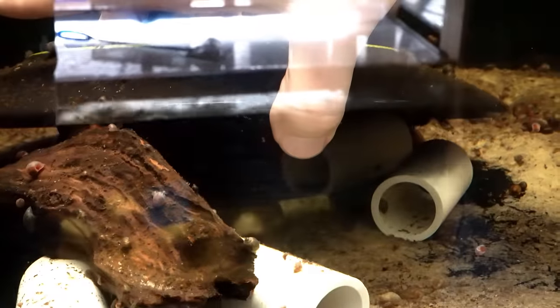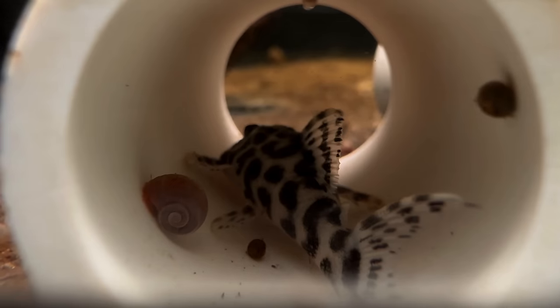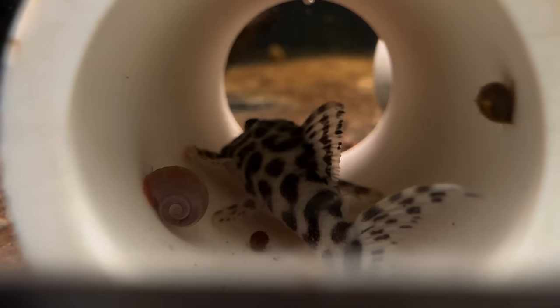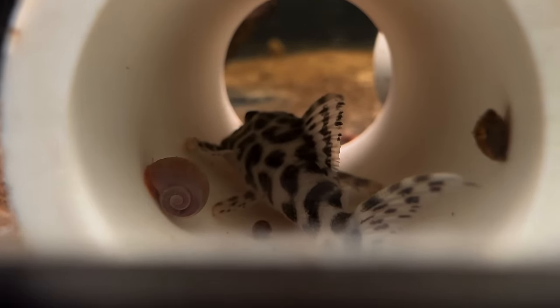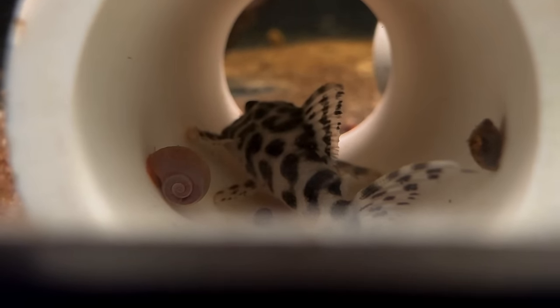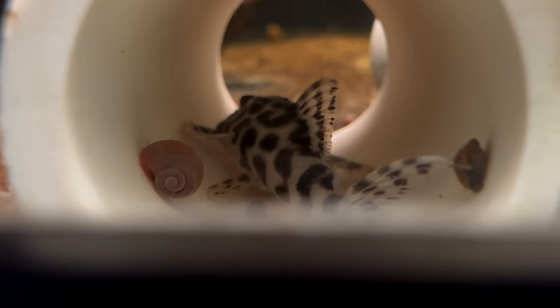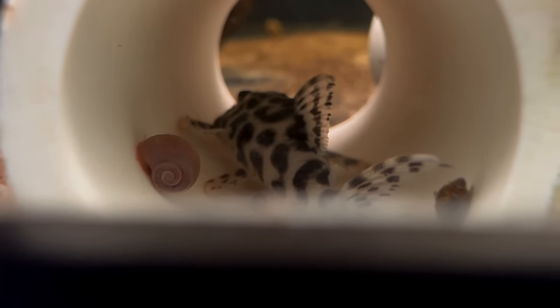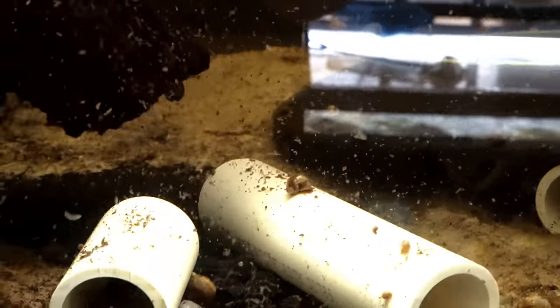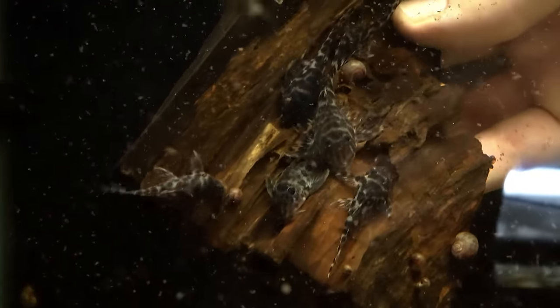All right, so this is one of the rarest plecos. It's a miniature pleco, the L174, the ocelot pleco. The reason it's so rare is it has this tiny little habitat, basically this very restricted pool in a river. It's very deep, like 30 feet deep, and the current is crazy, crazy strong. So they are almost impossible to collect. Here's a bunch on the wood here. So you really can't find them.